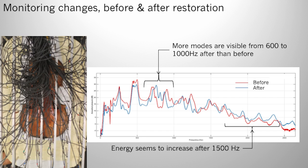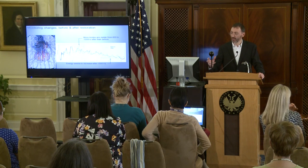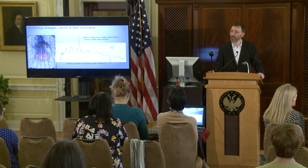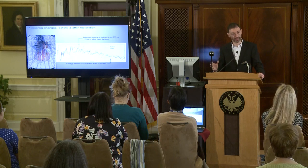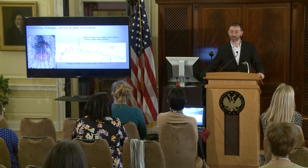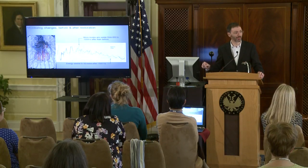I'm not a specialist of this field. It's my colleague Sandy Lecomte and her colleagues at Institut Jean Le Rond d'Alembert who are the experts on that. But we evidence quite important and noticeable differences in the vibration mode between before the treatment and after the treatment. So this is currently investigated to attribute properly the changes to this operation in the treatment or that operation in the treatment.